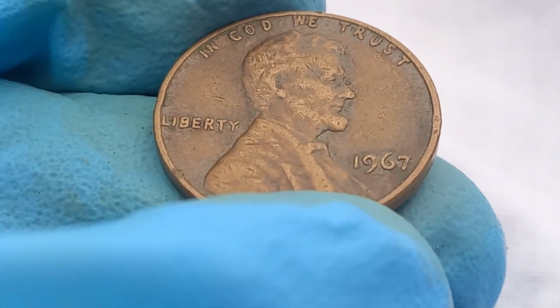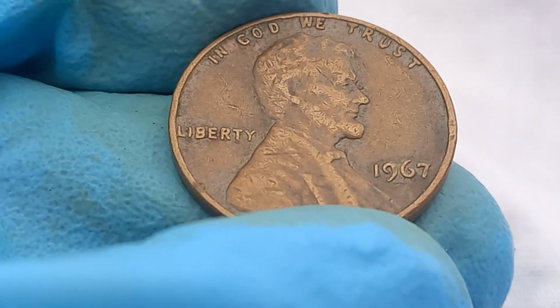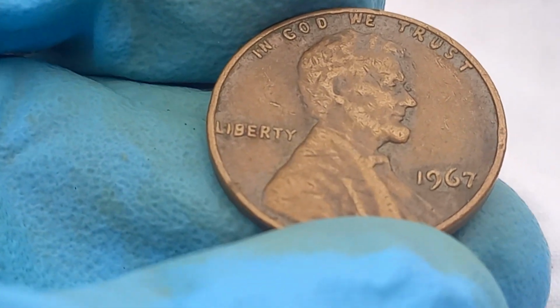Collectors were shocked when the first one sold. They thought it was a fluke. But as more surfaced, the truth became clear.